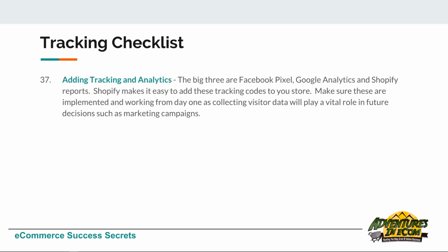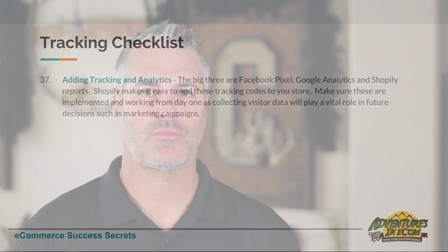And last but not least, number 37, adding tracking and analytics. These are the big three, right? Facebook Pixel, Google Analytics, and Shopify reports. So Shopify makes it super easy to insert these tracking codes in your store. You just want to make sure they're implemented and working correctly. You can get the Facebook Pixel helper. It's a Google Chrome plugin. Make sure that's working. But this is going to allow you to start collecting that visitor data, and it will play a vital role in your future decisions, especially in your marketing campaigns.